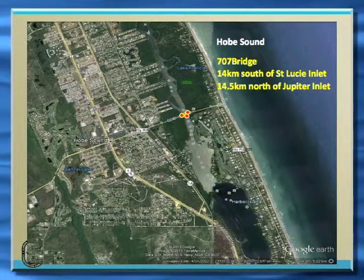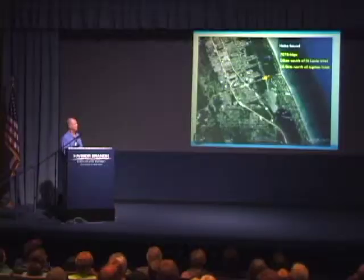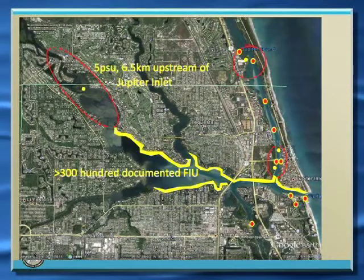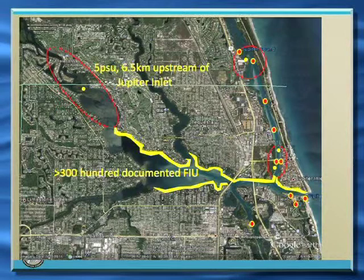Three specimens there. So this is roughly equidistant between St. Lucie and Jupiter Inlet. So you're talking about a 14-kilometer swim for these fishes. And once we get to Jupiter Inlet, that's where things really start to explode. Over 300 have been documented by Florida International University on those stretches that are shown with the yellow bands.